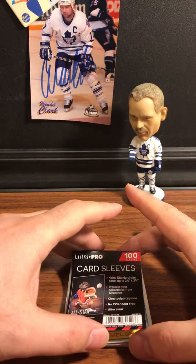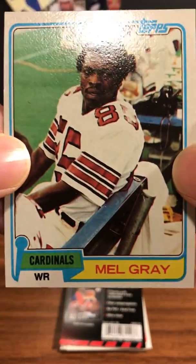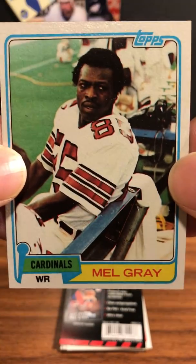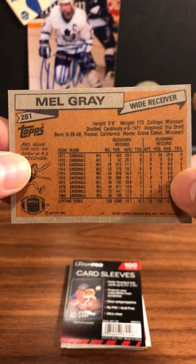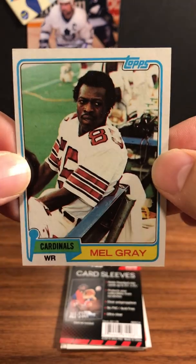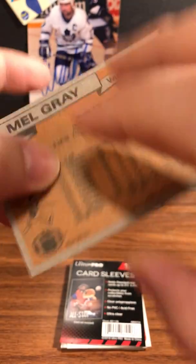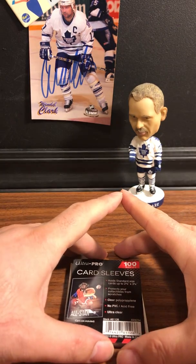Jake's got the four card. And the four card is Mel Gray, wide receiver for the Cardinals. That's some nice centering all around. So a nice card, Mel Gray, wide receiver. That is number four. Number five is gonna be Frank.